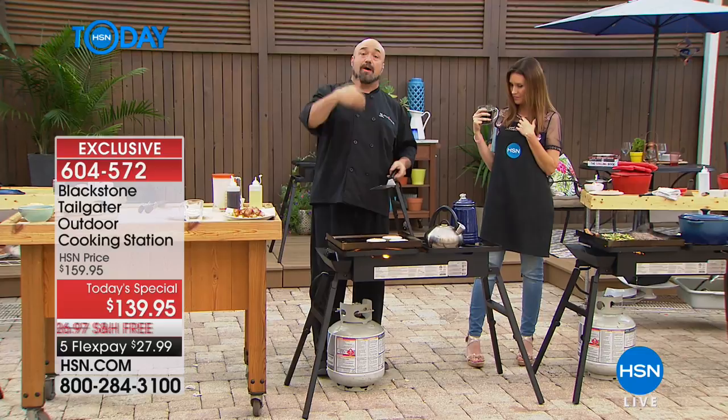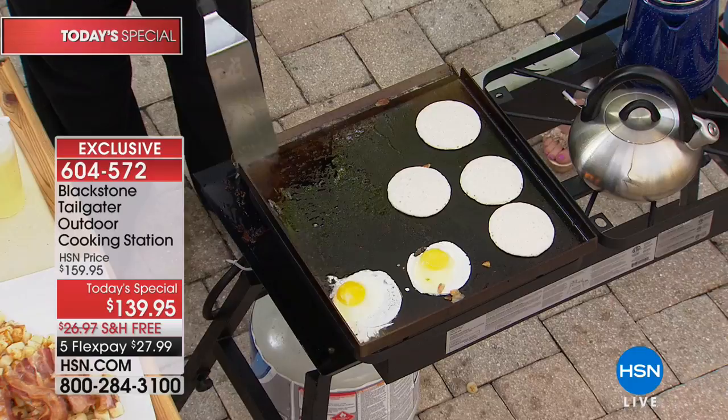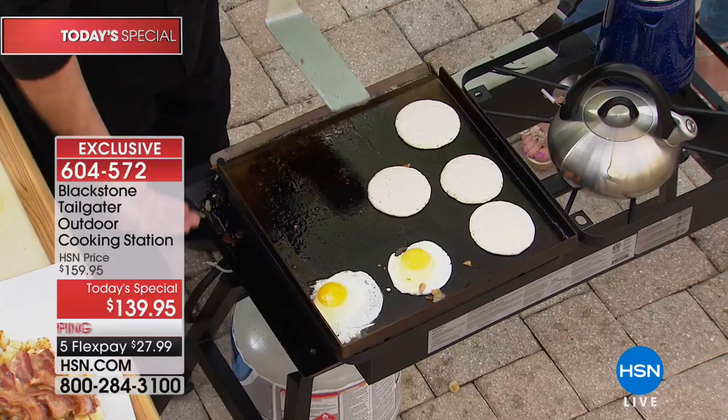And that's grease management. We talk about it in cookware, we talk about it in indoor grills. Let's talk about it in outdoor grills. I want you to see this. This has a brilliant grease management system. Everything comes towards the front and goes into a giant reservoir on the side, which I love. Removable and easy to clean.